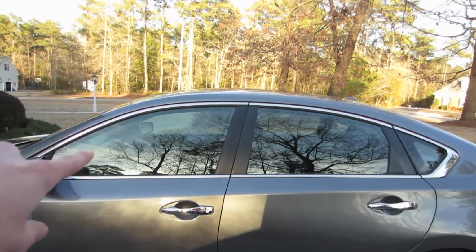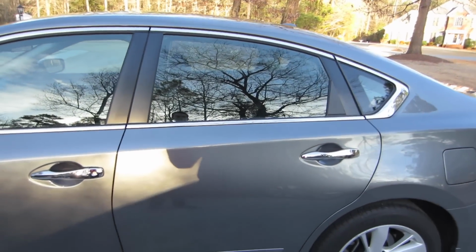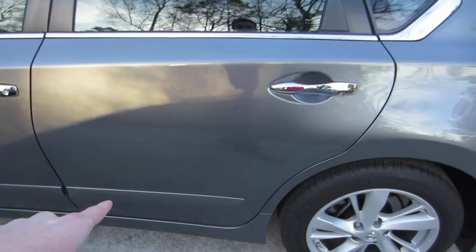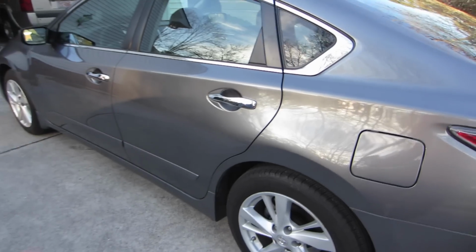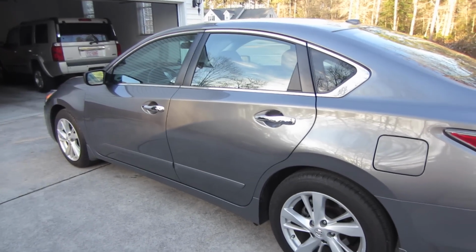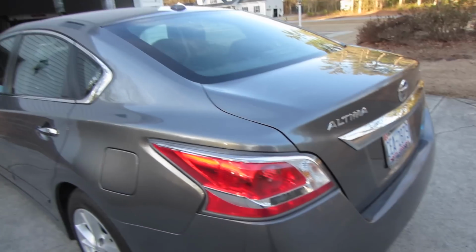Chrome strip running around the windows, I really like that. Some cars nowadays, family sedans, really don't have that anymore. Of course, the body side moldings, which I could seriously do without. But since Dad is in and out at hospitals and all that kind of stuff constantly, he really wanted that to kind of prevent door dings. Chrome door handles, stuff like that.